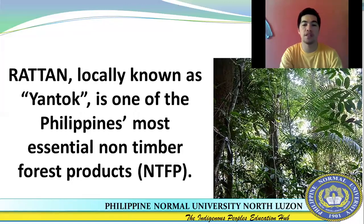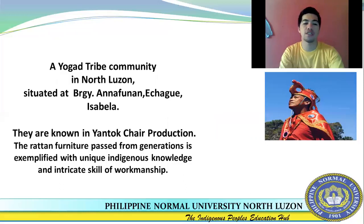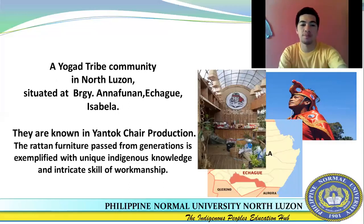The fruit of this plant is familiar to us. In our region, we call it lituko. It is preserved with salt and vinegar. A Yogad tribe community in North Luzon, situated at Barangay Annafunan, Echague, Isabela, is well known in Yantok chair production. The rattan furniture, passed down from generation to generation, is exemplified with unique indigenous knowledge and intricate skill of workmanship.